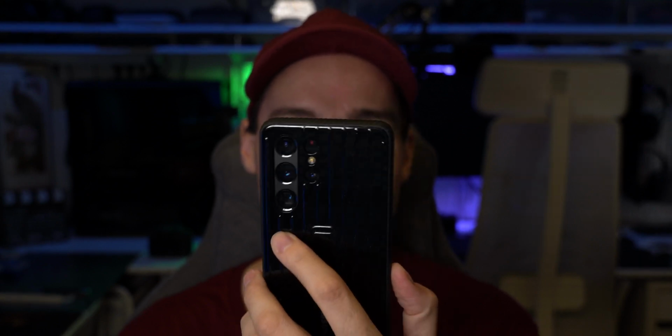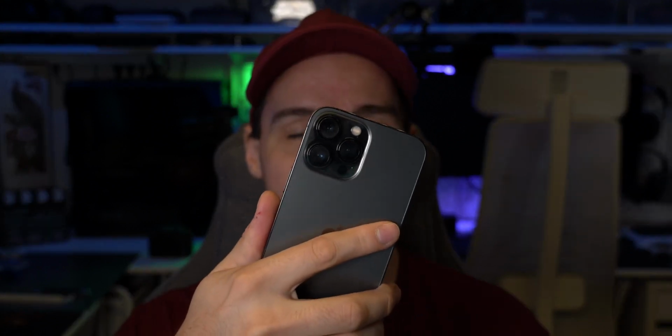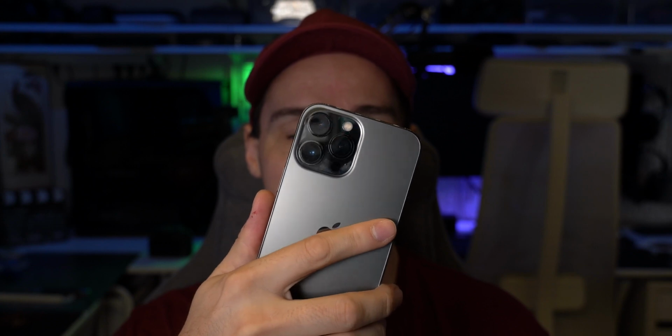I really like this phone. It is a fantastic phone, and I'm still going to keep it and switch between the two if I end up keeping my 13 Pro Max. So I will keep it for now, and I will do a follow-up review when I've actually spent more time with the 13 Pro Max.